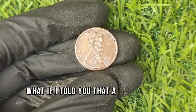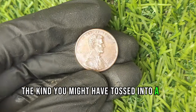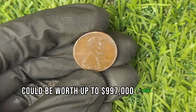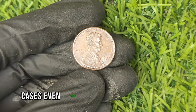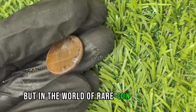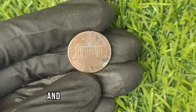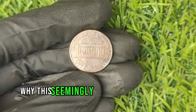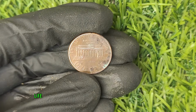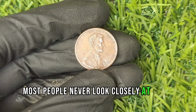What if I told you that a simple 1997 D Lincoln penny, the kind you might have tossed into a jar years ago, could be worth up to $997,000 today, and in some rare cases even touch the $1 million mark? Sounds unbelievable, right? But in the world of rare coin collecting, the smallest things often hold the biggest fortunes. And today, we're uncovering why this seemingly ordinary penny from 1997 might just be the key to your next life-changing discovery.